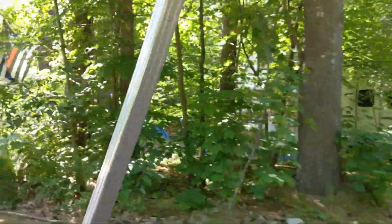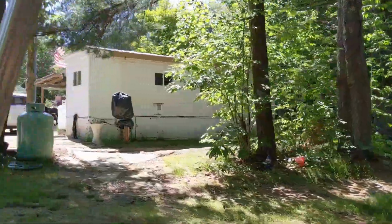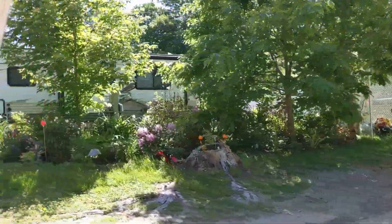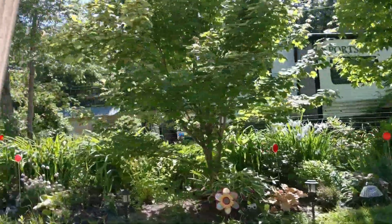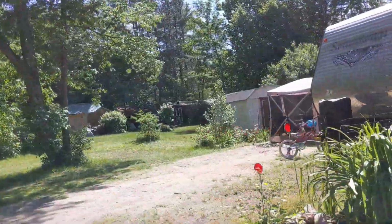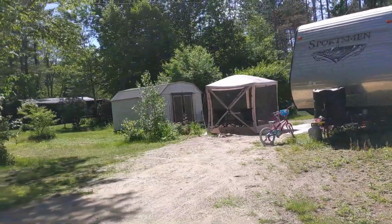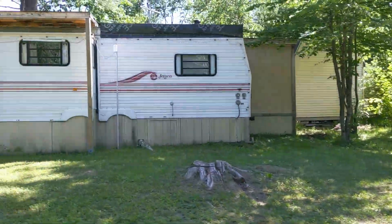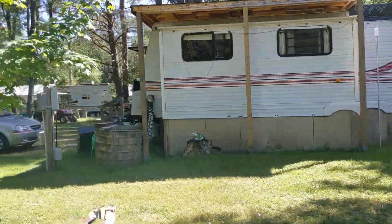All the loops in this campground are one way. How beautifully shaded some of the sites are, and some people are here permanently all year round. This is our setup right here. Okay, and we're going to finish going around the circle. Here's another setup that's here all year round.